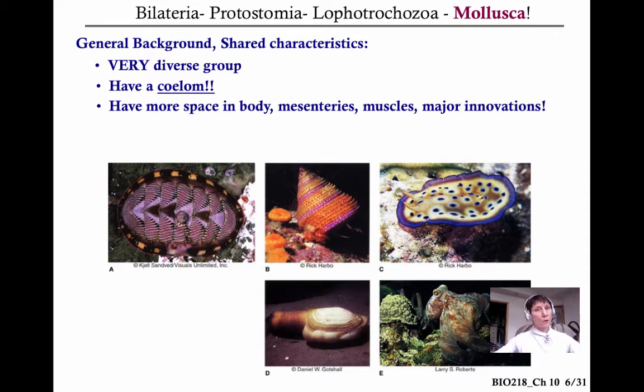Now with a full coelomic cavity, you have space for your organs, you have space for muscles, and now that you have the mesoderm in the center of your body, so to speak, around your gut, you can now develop accessory muscles around the gut, and that's going to facilitate two things. It's going to facilitate digestion. It's going to allow you to more efficiently digest your food because those muscles are going to be able to move food through your digestive system.